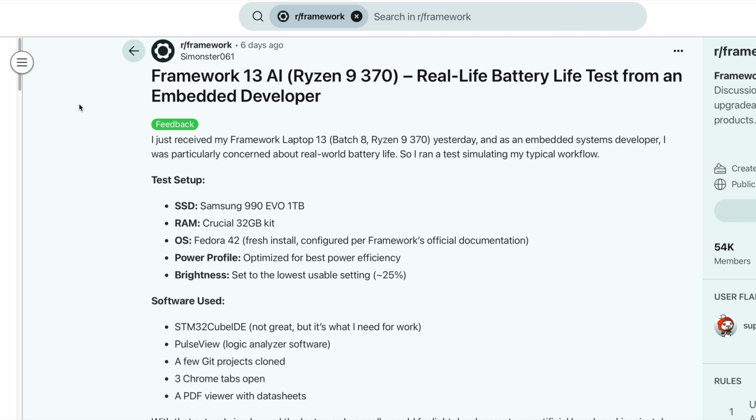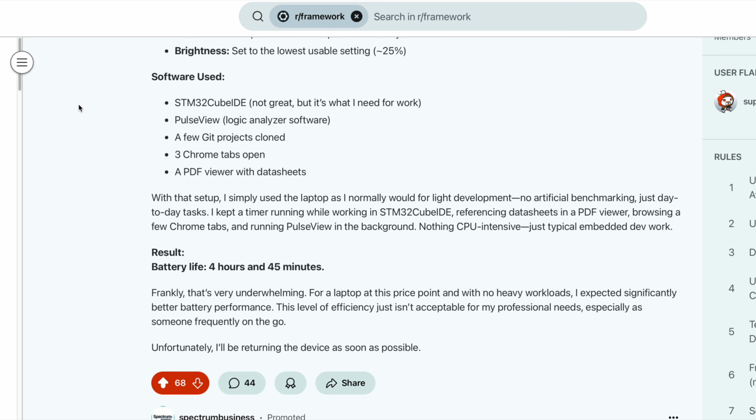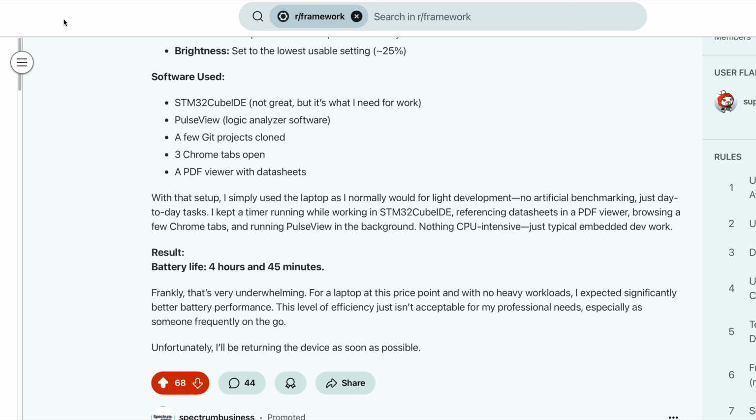In this case, Simon Stir61 on Reddit was talking about battery life, and they were getting only 4 hours and 45 minutes of battery life. And so they were wondering, is that normal? That suggests that there might be some optimization available. And that can be kind of expected just given the overall battery size, right? This is not a huge battery. It's a good battery, but you would still expect longer battery life.